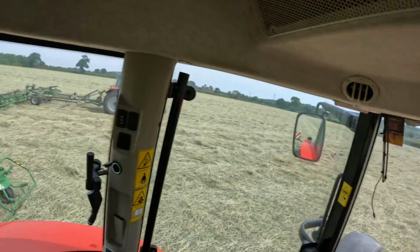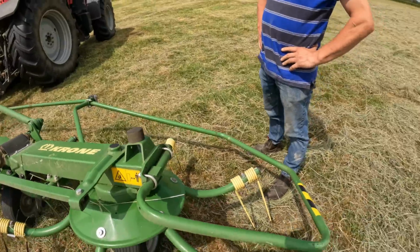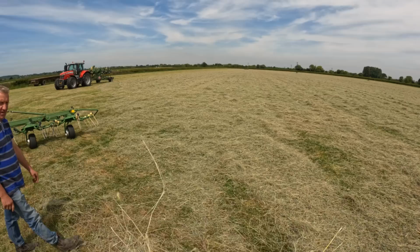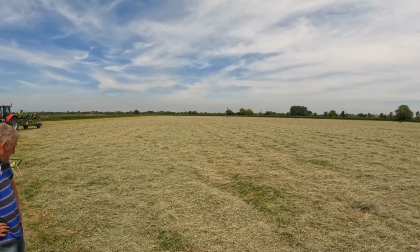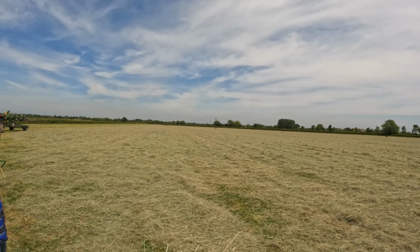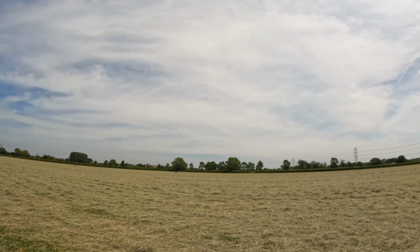Watch where I'm going here. That's cool. This guard is just twisted, isn't it? Yeah, too dry, isn't it? Yeah, ain't gonna get much better than that, is it? Slippery, shiny. Dry. Hardly needed tedding. Not a massive crop out here, is there, Keith? Will be many more bales.